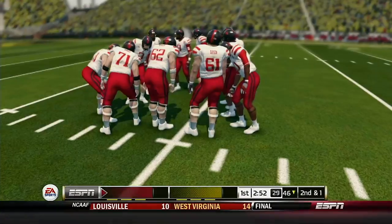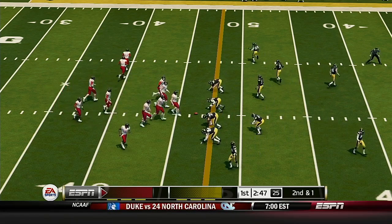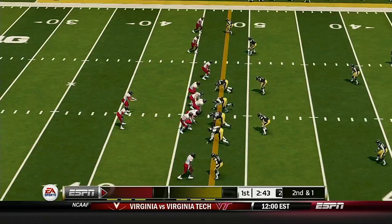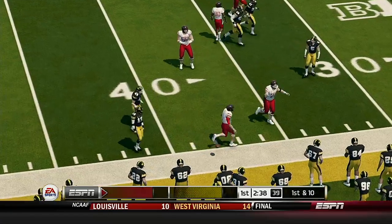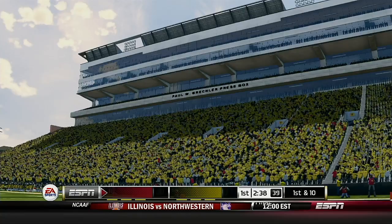That brings up second and one. Short yardage situation here. It's second down and one. He's pushed out of bounds around the 42-yard line. First down.